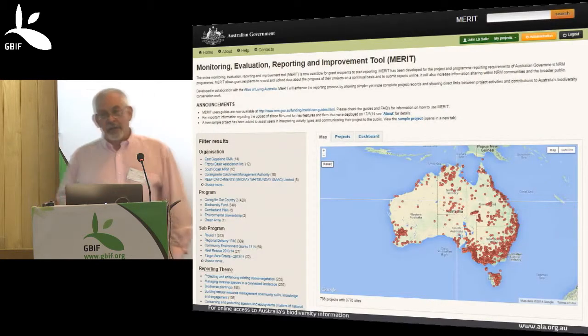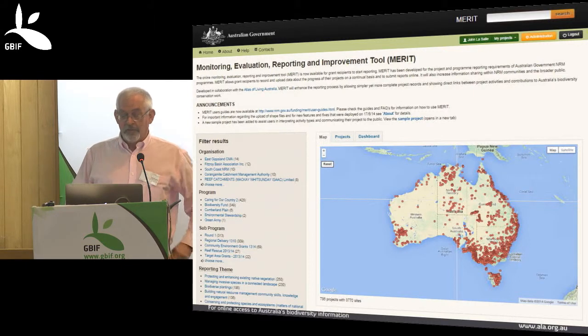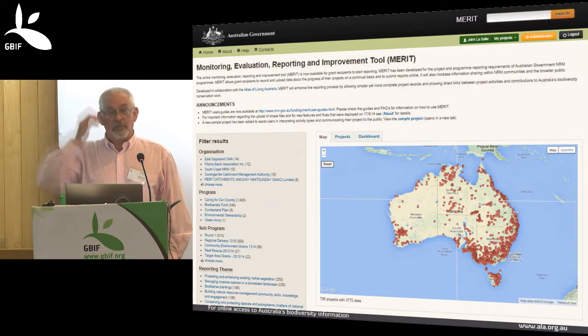So this is what the tool looks like. I bottled out at the end and decided not to try and do this live, so we're just going to take a look at it. This is the front page. This is what it looks like. You can see a map of Australia with lots of dots on it. There's about 750 projects, but there's more dots because projects often have more than one site involved with them.